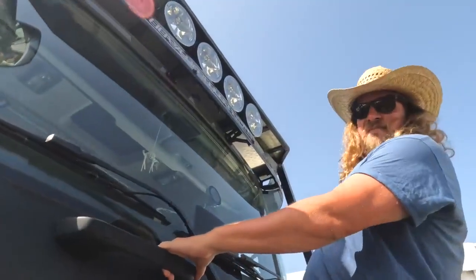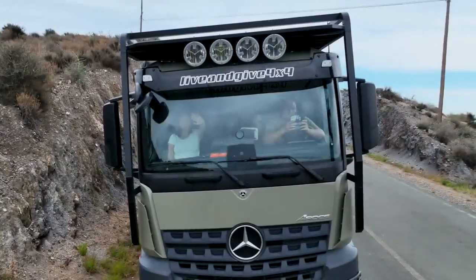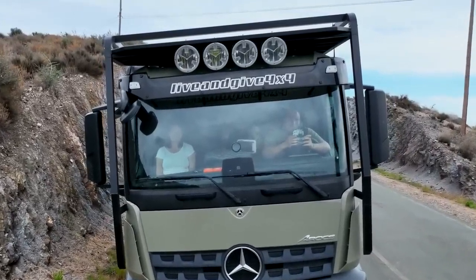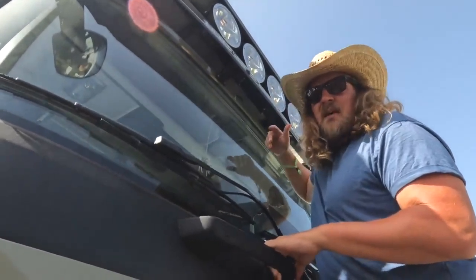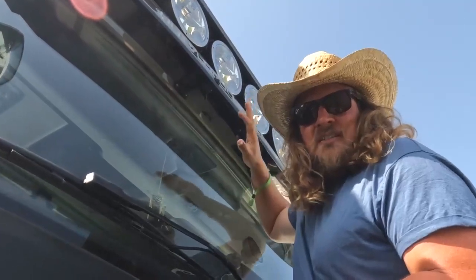This is awesome. We have up here four beautiful halo lights. They are LEDs now. Before we had the halogen. We tested it. We just have to find the right position. They're good. Are they better? I don't know. I have to figure that out later when I've adjusted it.